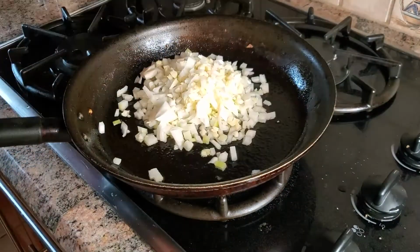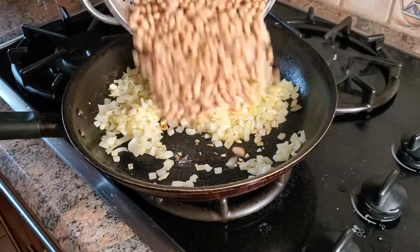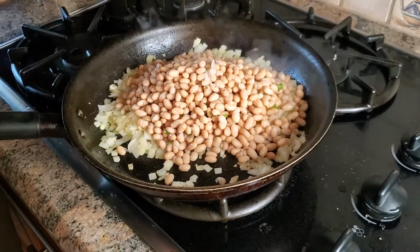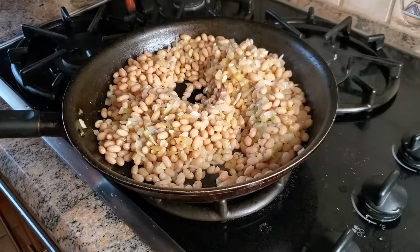So again, we have a pan set to medium heat. Going to add a diced white onion and some garlic. Cook that down for 4 to 5 minutes. Add our navy beans. Those are what are traditionally used in baked beans. Salt, pepper, and we're going to cook that down, kind of allow everything to combine.